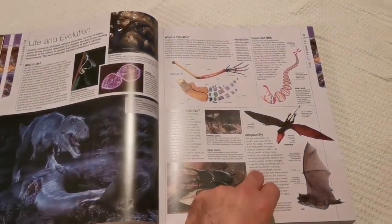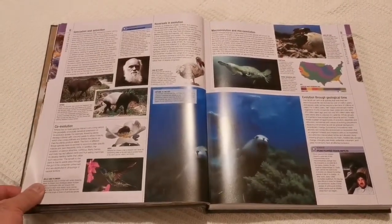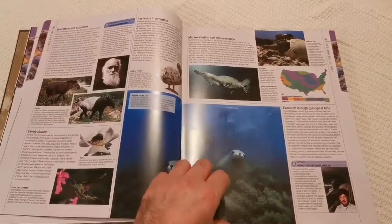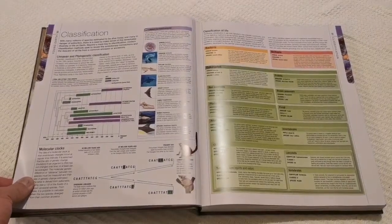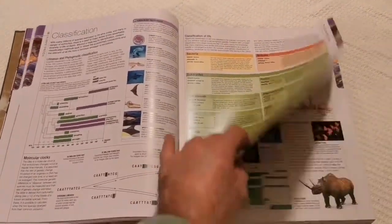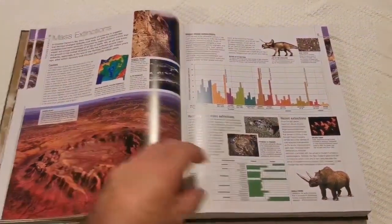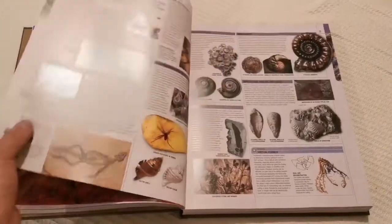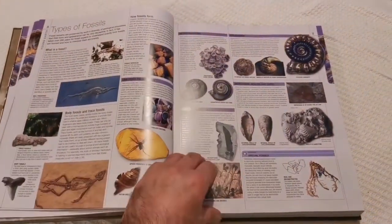I like this book better than the Dorling Kindersley Earth. The Earth one is mostly geography. It doesn't have much geology in it. And I found a lot of errors and typos and all kinds of mistakes in it. The basic knowledge of it is not sound. This one I hope is sound. As far as I can see, they have different authors, so hopefully everybody knows what they are talking about. Types of fossils.